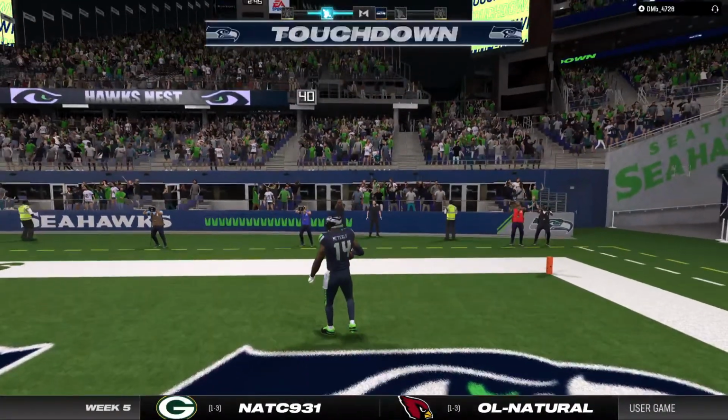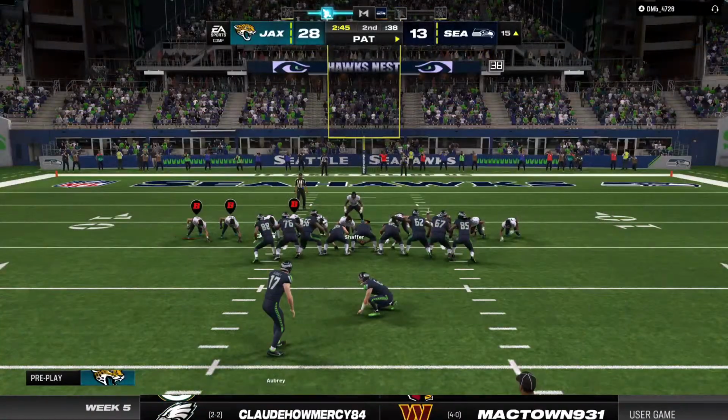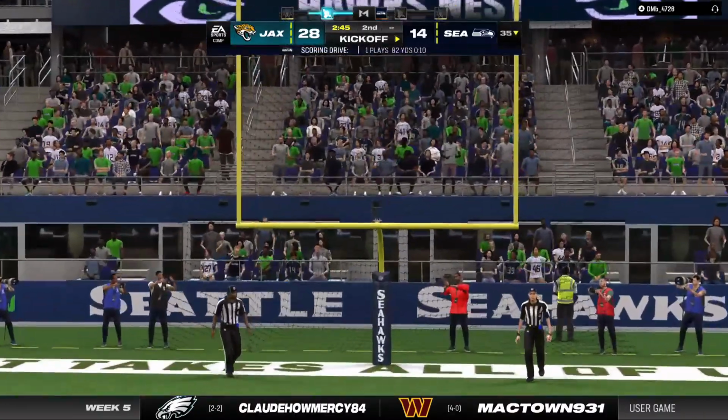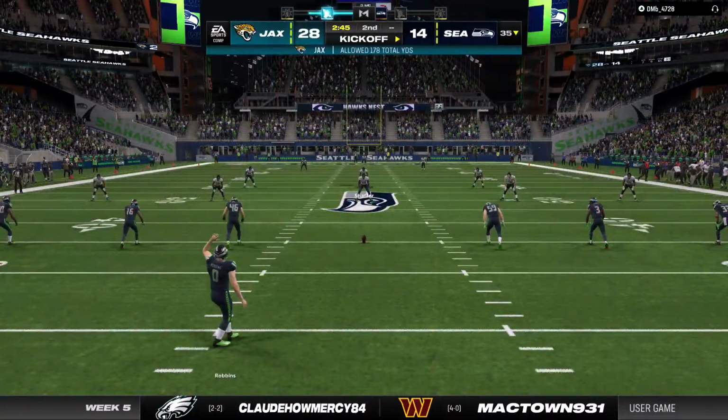Touchdown, Seahawks. DK Metcalf with his second touchdown here in this first half. And the Seahawks are able to cut into that deficit. Aubrey good with a PAT. And that cuts the lead to 28-14.